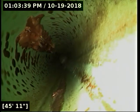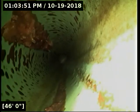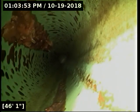At this point, functionality is not being affected, but if there's underlying damage there, it's one of those where there's a decent chance there could be something going on, but I have to recommend a jet and a rescope in this circumstance, just because it's kind of a strange spot there to have just debris in just one random little area and nowhere else.